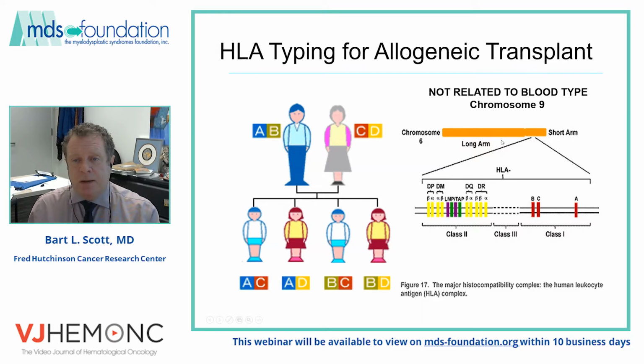By way of review, HLA typing has nothing to do with blood type. Your HLA type is actually on a completely different part of your genetic code. It's present on chromosome 6, whereas your blood type is carried on chromosome 9. You get half of your immune system from your dad, and half from your mom. So with each potential sibling, there's a 25% chance that they could match you. And if you don't have a sibling match, we can frequently identify an unrelated donor that also matches you.